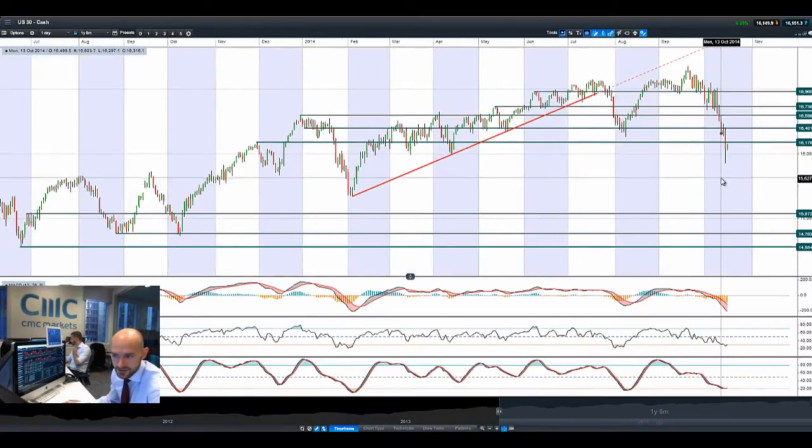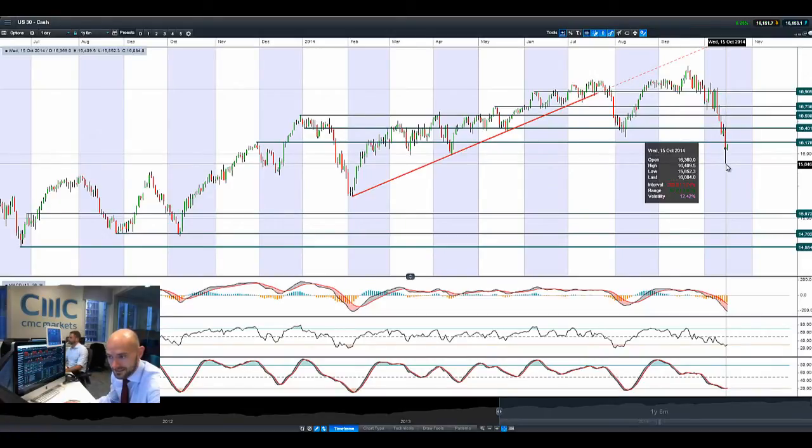Absolute bloodbath in the market yesterday, but we were far off the market lows. The Dow went to 15,846 on slowdown fears, real weak data coming out of the US. You had retail sales, PPI both down, and we've actually got US jobless claims and the Philly Fed index later on today as well, and crude oil inventories for those of you that are interested in that market, which is now trading quite close to $80 as we speak.